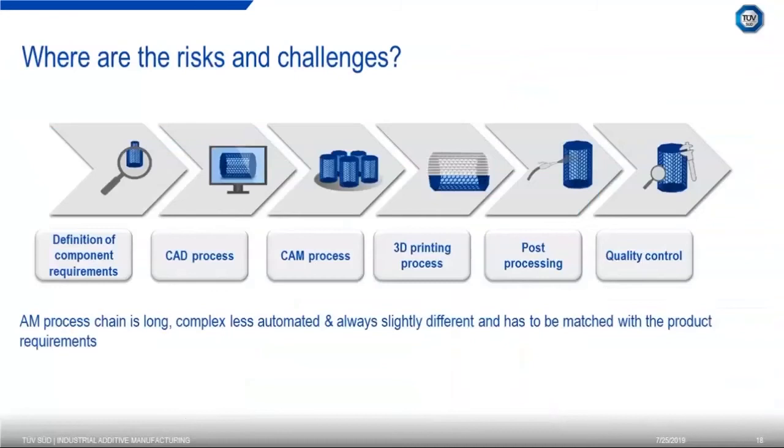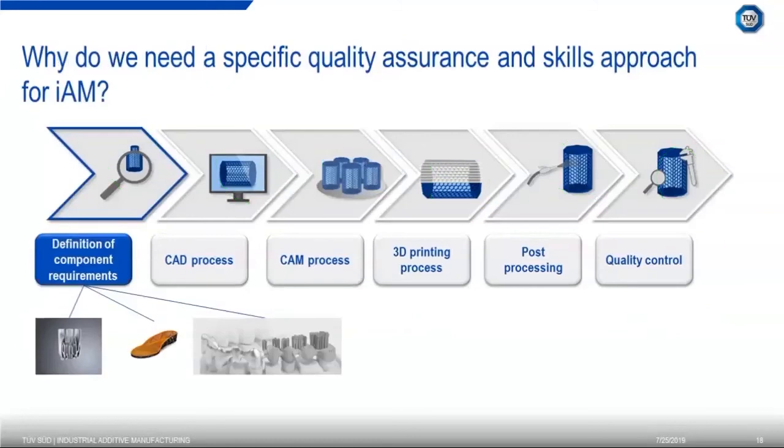Let's look at the risks. If we have an overview of the entire process, we see the 3D printing process in the middle is never an island. So it's always a combination of different pre- and post-processes. Analyzing the right part, designing the right features, positioning and nesting the parts for the process, printing itself, post-processing, and of course the quality assurance parts. So let me describe the complexity a little bit on these three cases here.